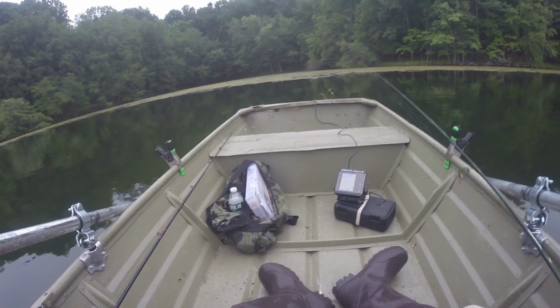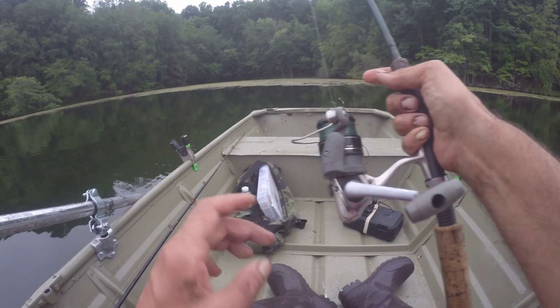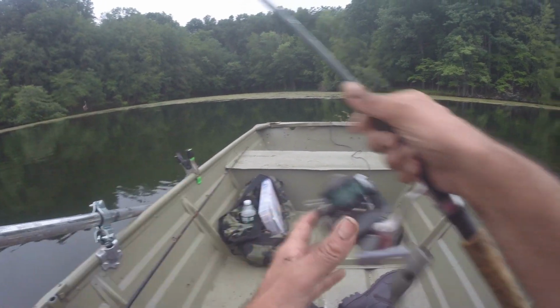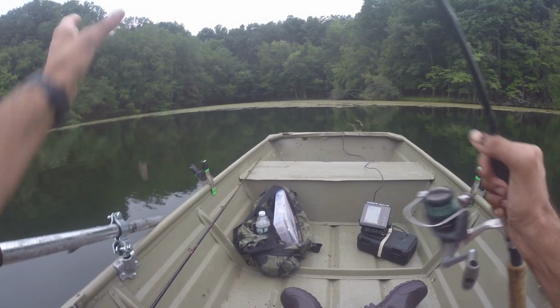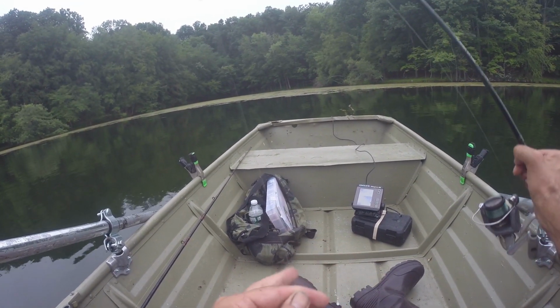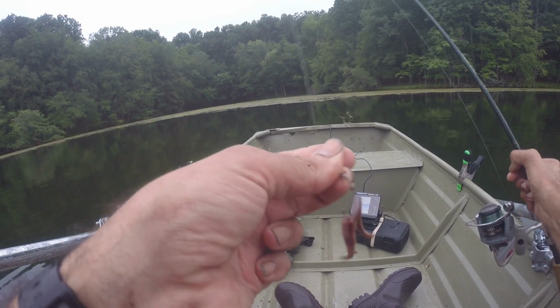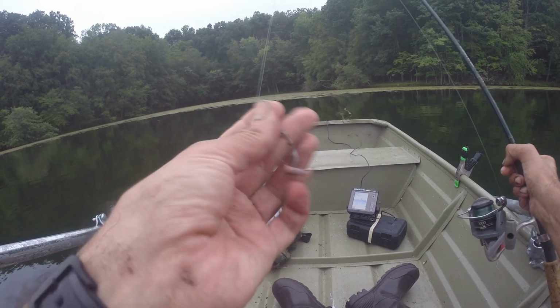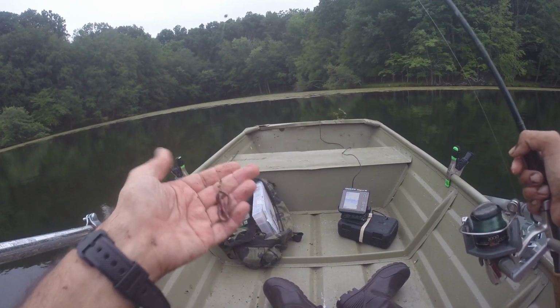The other setup I'm using, this is just a Shimano spinning reel, 6-pound test. And all I have on here is a split shot, maybe about 18 inches to a size 4 hook, and not so much of a long shank, but long enough.